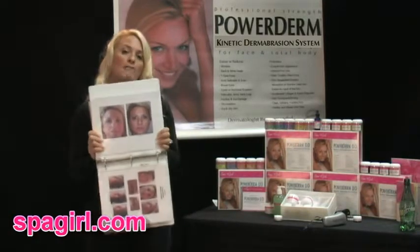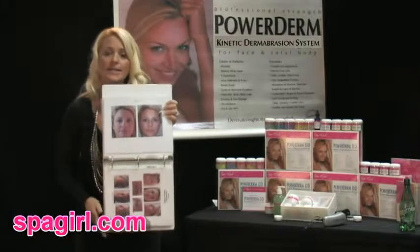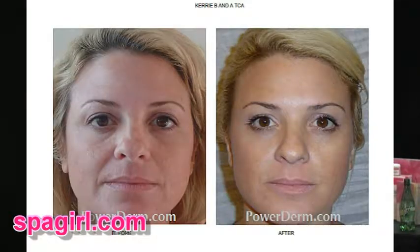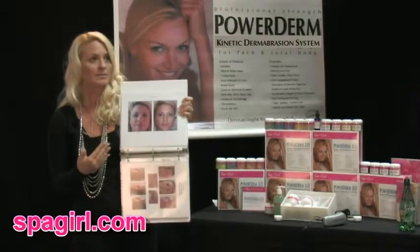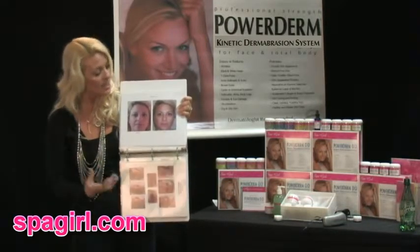This is a before and after of a triple peel of me. This is 8 days. You can see my marionettes. You can see my eyes are very tired and drained, and I'm just lacking a lot of beauty and freshness.